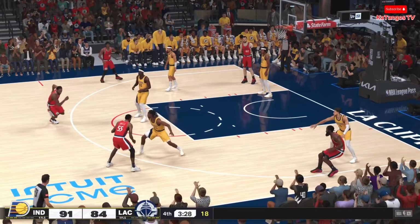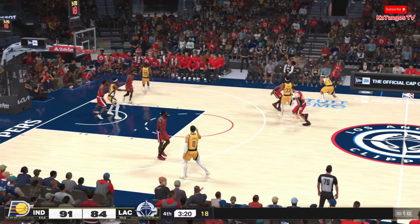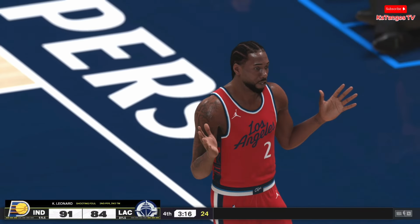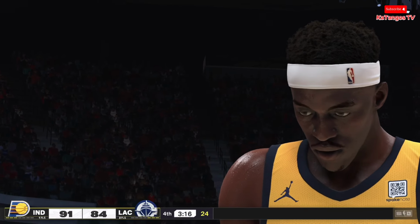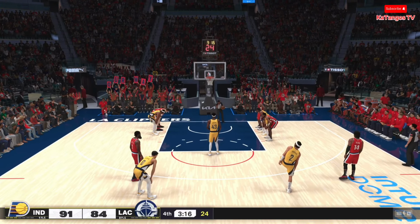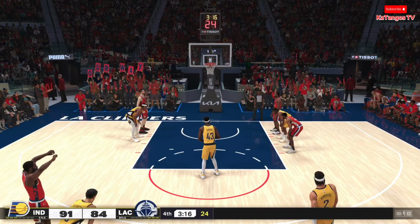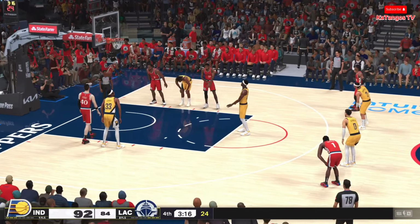Leonard passes to Jones. Now, man, he's guarded by Nembhard. Down low, Siakam. And a foul called on the way up. So he'll take two from the free throw line. You can see the length come into play, whether Siakam's facing up or back to the basket. That's good from Siakam.